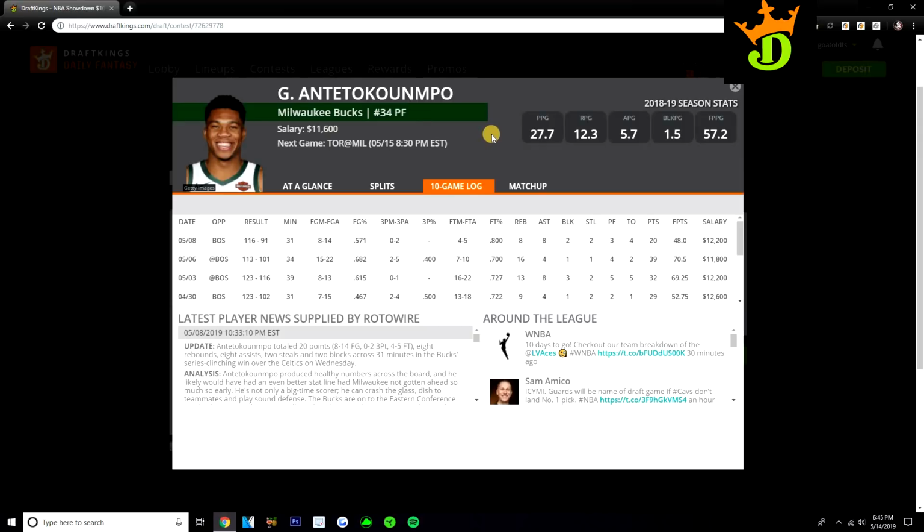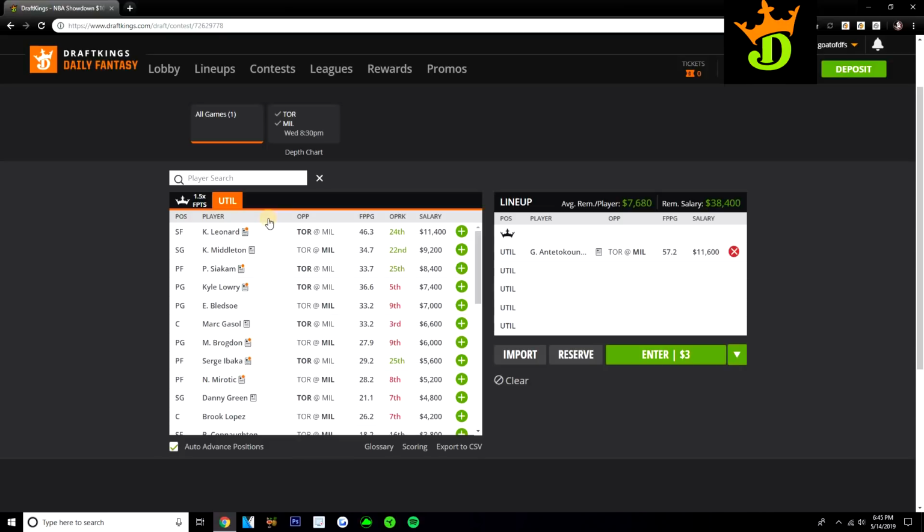When Giannis is playing big minutes, we know he's going to produce. He can get points, can get rebounds, can get assists. He's pretty much a threat for a triple-double every night. So I really like going to him as an expensive option. You do have Kawhi for $200 more, but I think I do prefer Giannis. But if I can fit in both guys, I'll be trying to do that quite a bit.